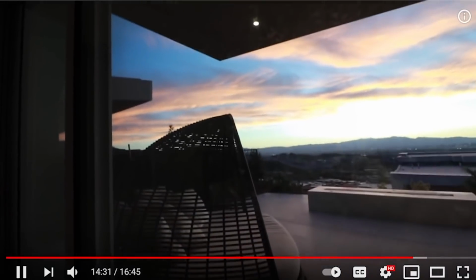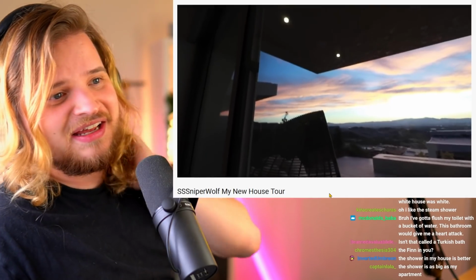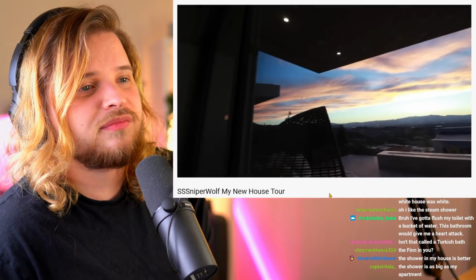Oh, this is what it looks like from the bedroom, and the sky is just insanely beautiful. It's a nice view. Obviously, it's a nice view. I realize it's not capturing it, but it looks so cool.